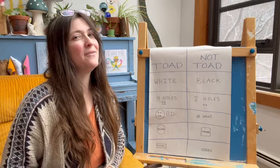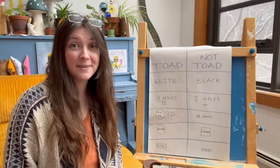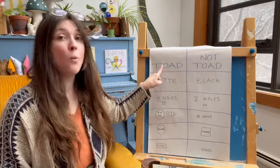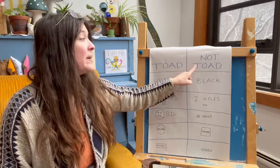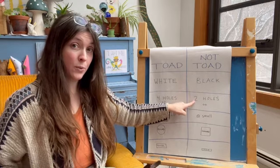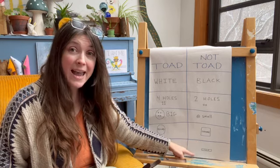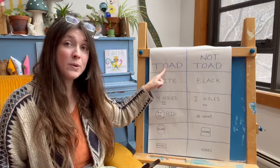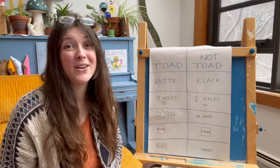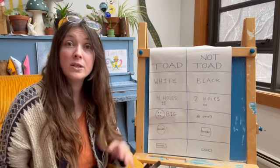Now let's see if we can figure out one more fact. How many buttons did they find? So we have Toad's button. These facts are all about one button. Then we have these other buttons. 1, 2, 3, 4, 5, plus Toad's button is 6. They found 6 buttons altogether. And that is all about the story of Toad's lost button.